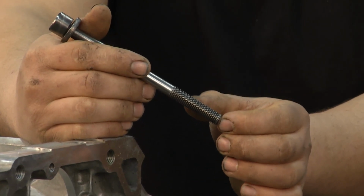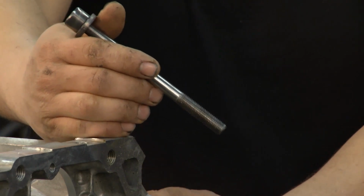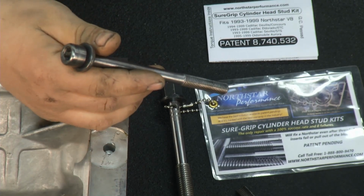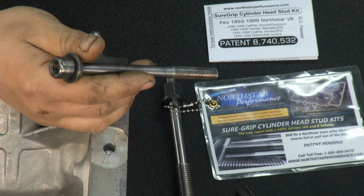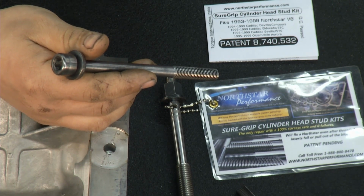But the one inherent problem that they have is that there will be galvanic corrosion that forms in the threads in the engine block, and the head bolts will actually let go. So you lose your clamping force across the head and the deck surface. What happens is you'll get an overheating problem with a blown head gasket. Often you'll get coolant leaks. The very odd time you'll get a cracked engine block. It's not too common, but we've seen it.